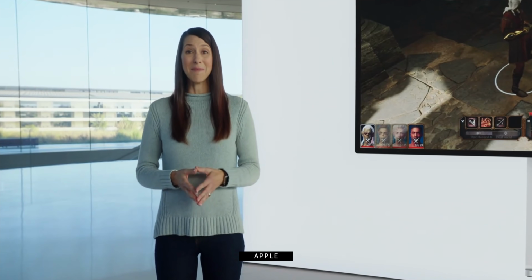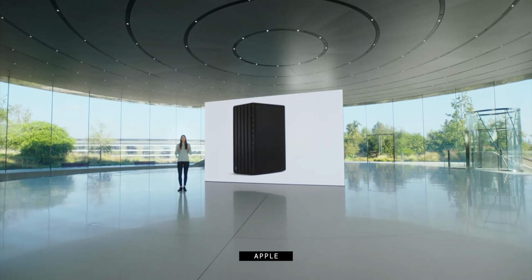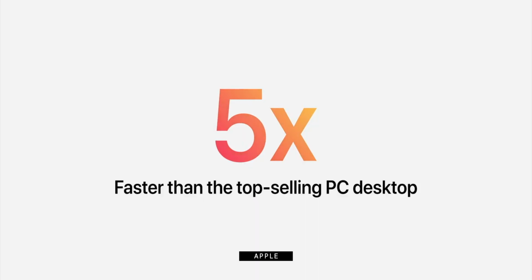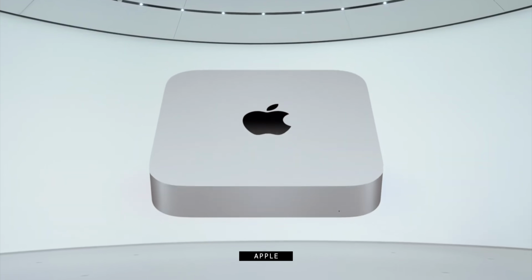If you compare Mac Mini to the top-selling PC desktop in its price range, the Mini is just 1/10 the size. And yet, it's up to 5 times faster. I'm Rene Ritchie, and I'm reacting live to the Apple Silicon event. Up next, talk about your swerves.